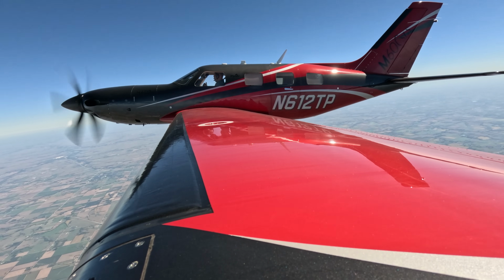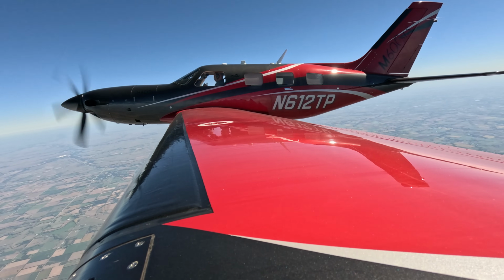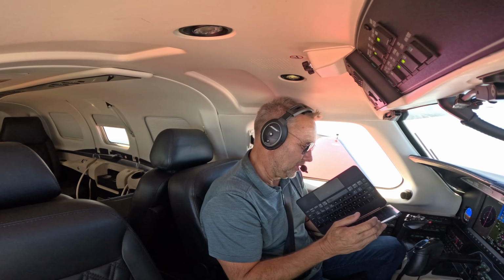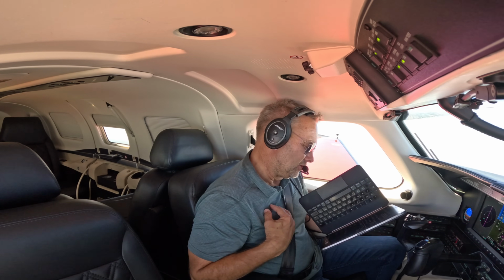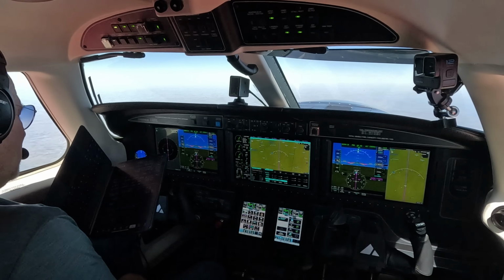I wrote down some numbers on production of the PA46. It looks like about 400 original Malibus, 570 of the Mirage with the Lycoming engine, 700 Meridians, probably including the M500s, and then 250 of the M600s. And again, they just started delivering the M700.